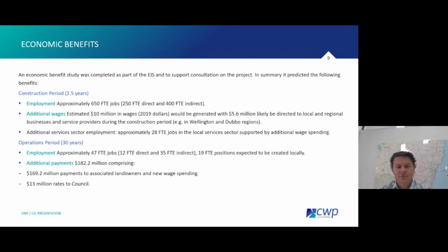I've put up here some facts and figures. We engaged a consultant to do an economic benefit study that formed part of our consultation on the project and our EIS, to demonstrate some of the benefits economically that the project might generate. You can see there are some numbers, with expected employment generation in the order of 250 FTE, full-time equivalent, jobs directly on the project over that construction period. Obviously, in the construction of a wind farm, there are less labour-intensive parts and more labour-intensive parts, but as an average, that's the roundabout number, with flow-on effects to another 400 FTE jobs.